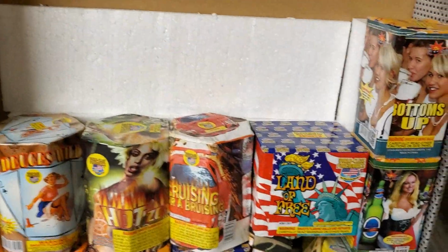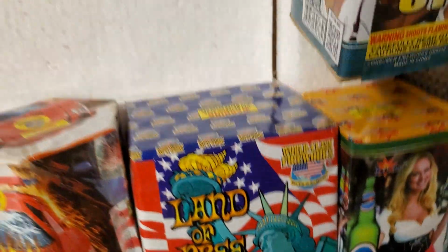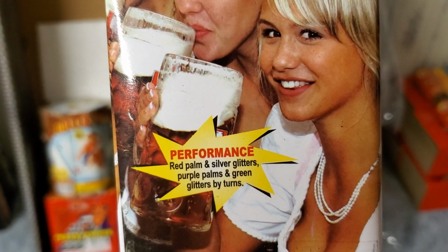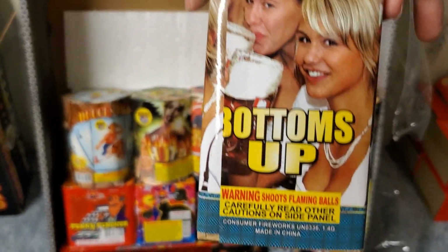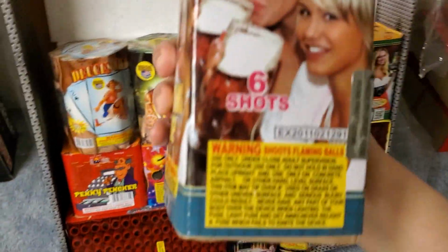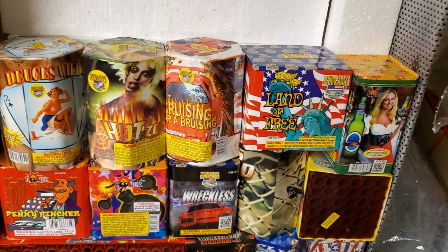But anyway, moving on, we got Bottoms Up by Boomer. Seen this cake quite a bit in World Class assortments. The performance on it is red palm and silver glitters, purple palms, and green glitters by turns. And how many shots is this again? Oh, wait a minute. It's on the back over here. 6 shots, actually. So it should be a nice, decent-sized small cake. Hopefully it'll perform pretty well.